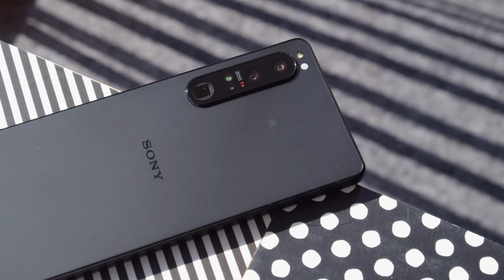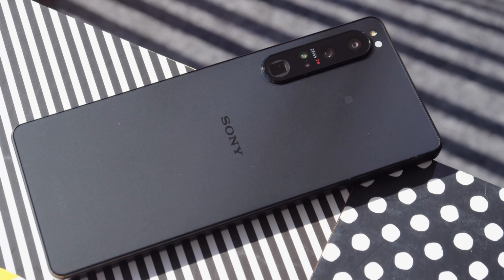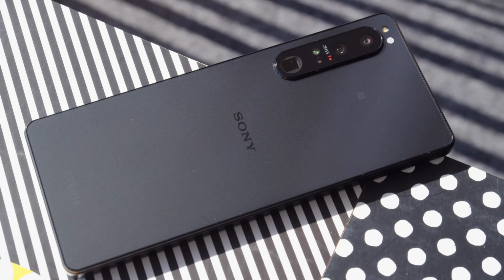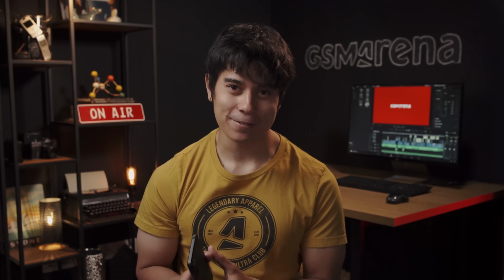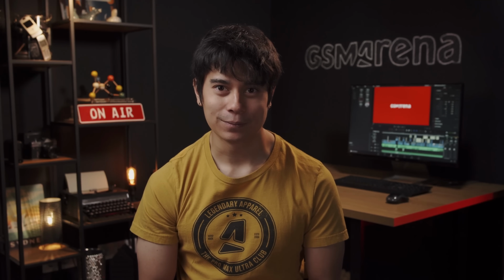This is Sony's new flagship phone, the Xperia 1 Mark IV. It brings all the goodies you'd expect from a high-end 2022 phone, along with a bunch of proprietary Sony features as well. So is the Xperia 1 Mark IV the flagship you need in your life? I'm Will for GSM Arena, and let's find out in our full review.